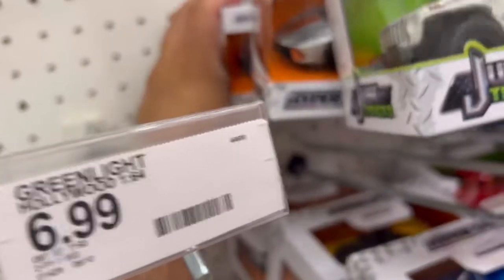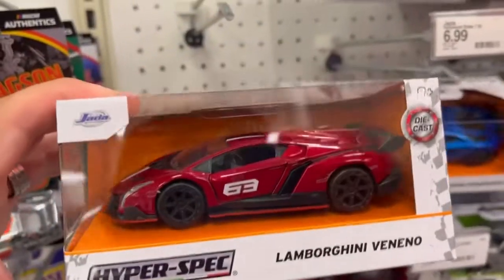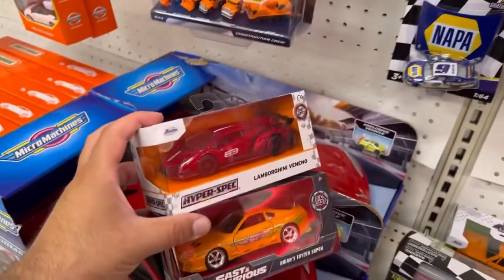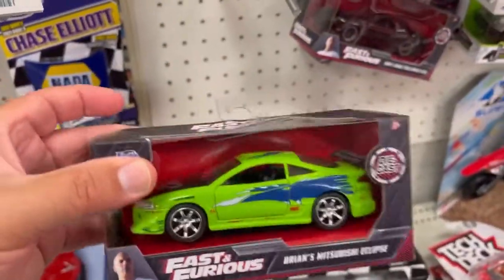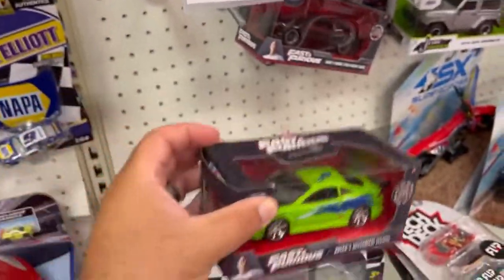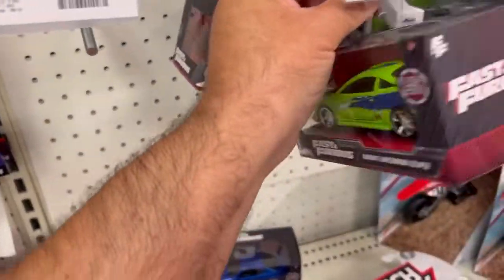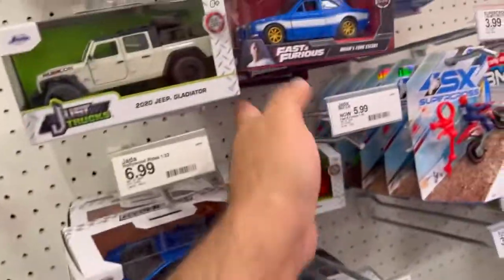Let's check this out. Let's see. Check this out, guys. Really, really cool. I think I'm gonna take these two right here. I would have taken this one, but you know, as you can see, the box is a little damaged, so I'm gonna leave it here. Hopefully it finds a home.